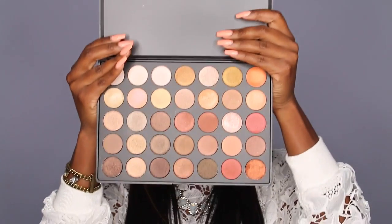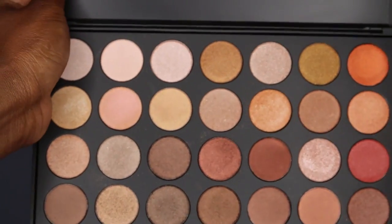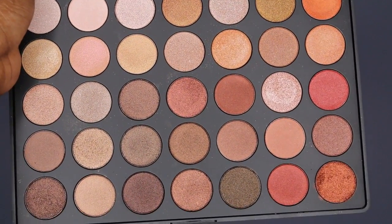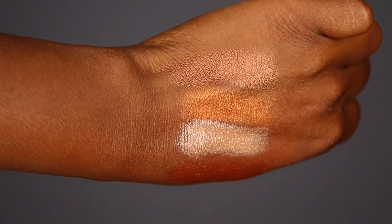But the cool thing is you have so many shades to choose from, but I don't know if these are really travel friendly. I don't think I'll be taking these anywhere because this is just a lot, but they're so pretty. Oh my gosh. And I will show you swatches so you can see them even on my skin tone, but there's just an array of colors. I'm wearing the entire 2 palettes on my face right now.